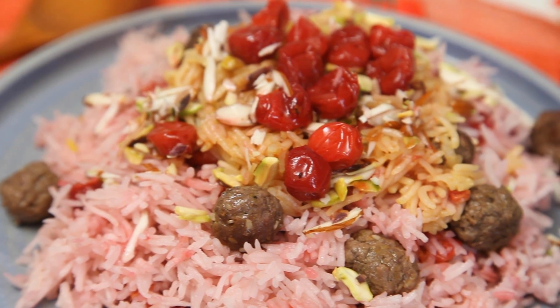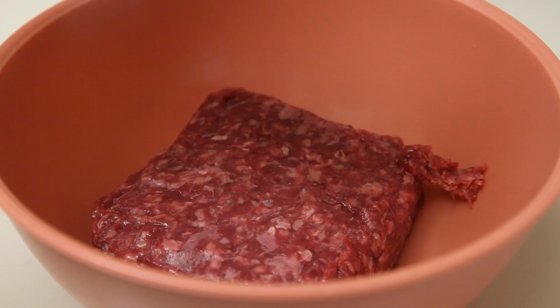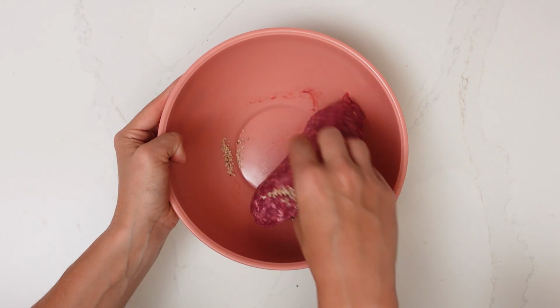Hello Beryl and everyone. My name is Nina and I'm from Vacaville, California in the US. The dish I want to share with you all is called Albaloo Polo, and it's from my mom's homeland of Iran. Albaloo means sour cherries and Polo means cooked rice.